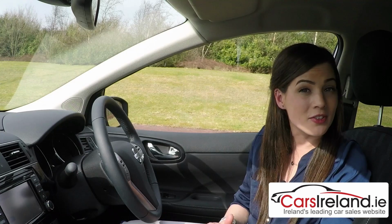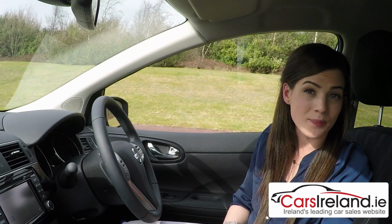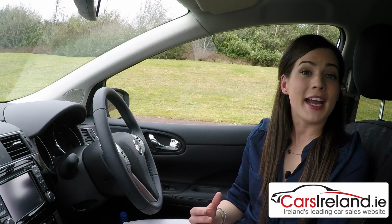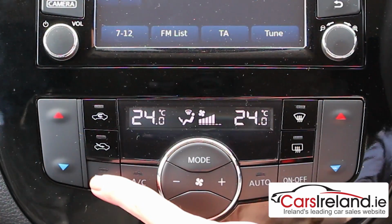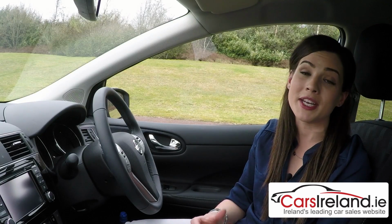Aside from that, though, specification is quite generous, and the entry-level XE model comes with pretty decent standard kit like cruise control, Bluetooth, USB connectivity and stop-start technology, and coming in at a very reasonable starting price of €20,695. The very popular SV adds alloy wheels, front fog lights, an upgraded interior, automatic lights and wipers, and dual zone air conditioning, and for a premium of just €1,200 is well worth the jump in our opinion.